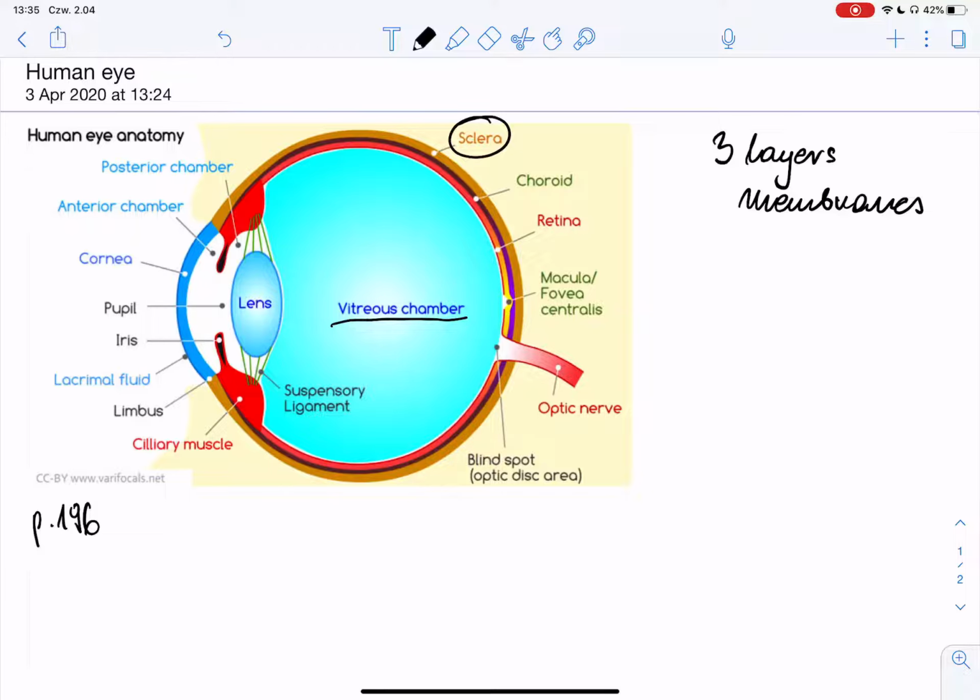But the eye wouldn't serve its purpose if it all was non-transparent, because we need some element for the light to pass through. And this is why in the very front part of an eyeball, sclera changes to cornea, which is rogówka. Cornea is this part, and it's basically totally transparent, and it allows the light to go into.